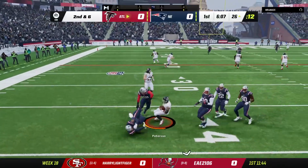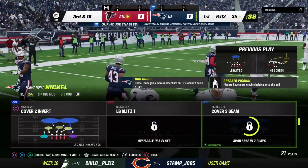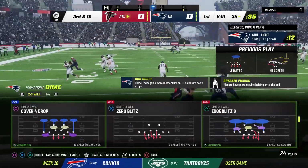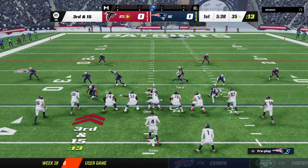Now left side on the swing pass. Now that play is blown up, losing yardage back at the 35. 9 yards is the loss on the play. And they're going to be staring at a 3rd and long here. Well, that wasn't exactly a work of art, was it? No, that wasn't a thing of beauty.